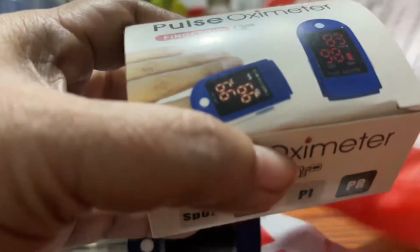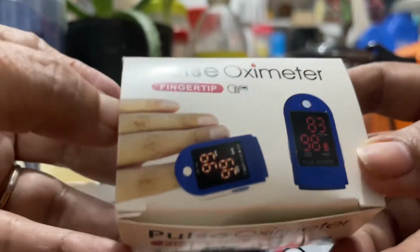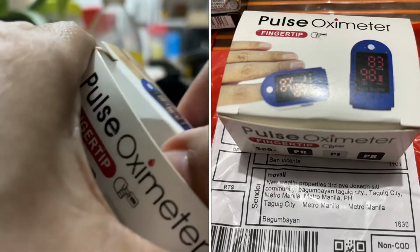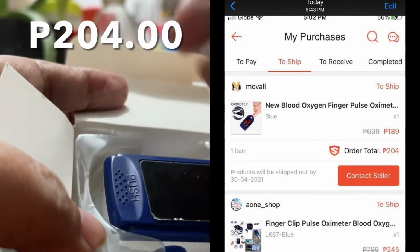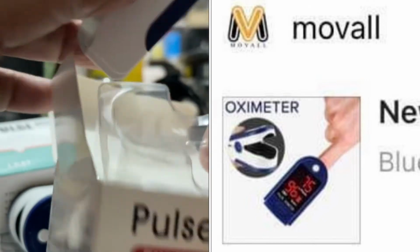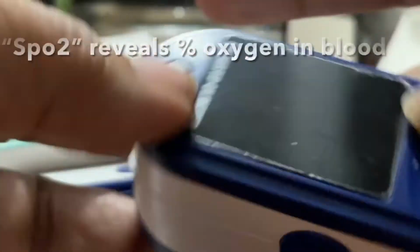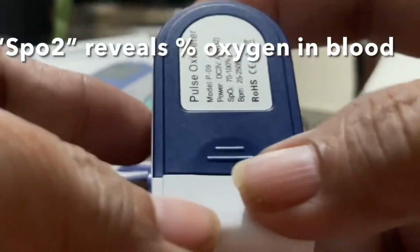Here is the second pulse oximeter that we got. And this one is 205 pesos, I think. I will put the picture there of the receipt for this. It has the following descriptions on the box. It's widely used at home, community centers, etc. Accurately measures SpO2 and PR.